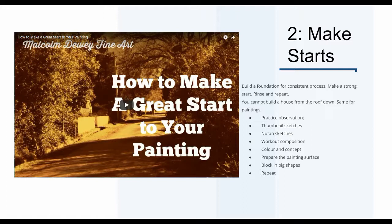It's comprised of starting with observing your scene, then drawing some thumbnail sketches, some notan sketches, working out the composition and layout, looking for those big mass shapes, thinking about the color, thinking about the concept, and then preparing your painting surface and blocking in the big shapes. Do that, get it down, then repeat it on another one.